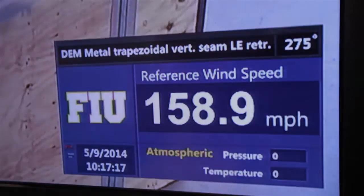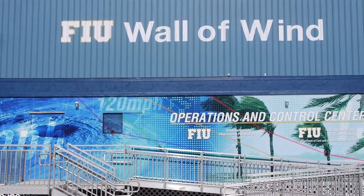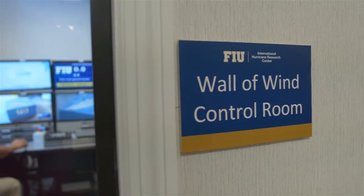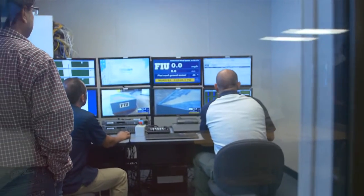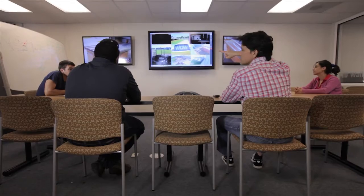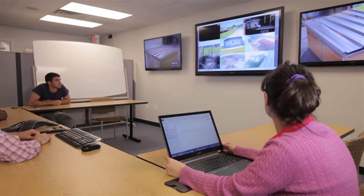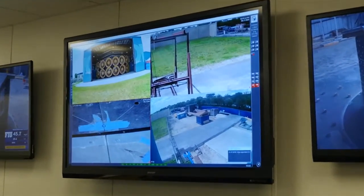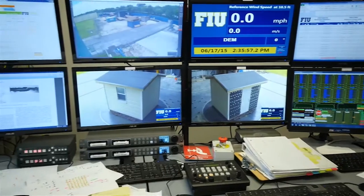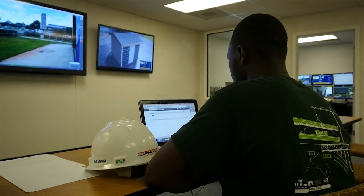EF users enter the Wall of Wind through the Operations and Control Center, a 1,300 square foot air-conditioned space that houses the video conferencing and telepresence area, the control room, staff offices, and the sensors storage room. The Operations Center serves as a conference room for up to 30 people on site. Here, 3 large high-definition screens allow on-site users to view wind tests in real time. Telepresence capabilities include remote viewing of tests and near real-time data monitoring and video streaming. This enables off-site users to interact virtually with the EF technical team and provide feedback during the experiments.